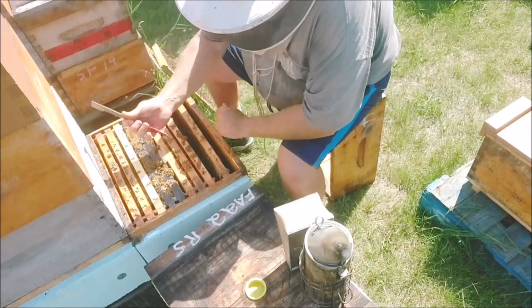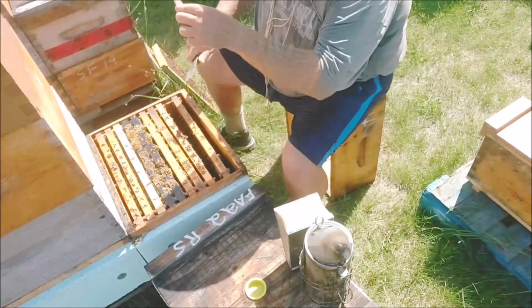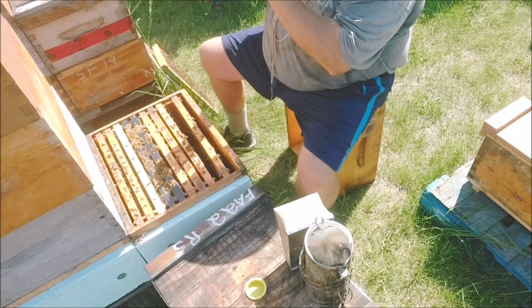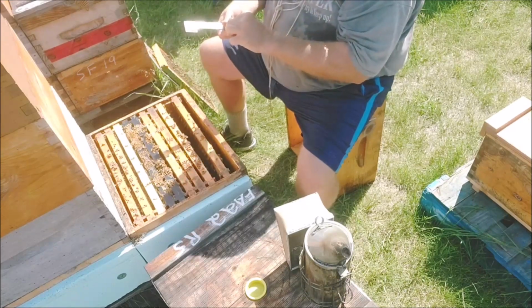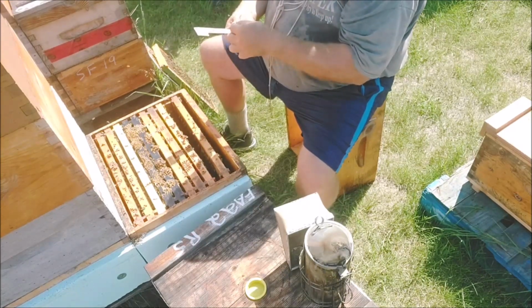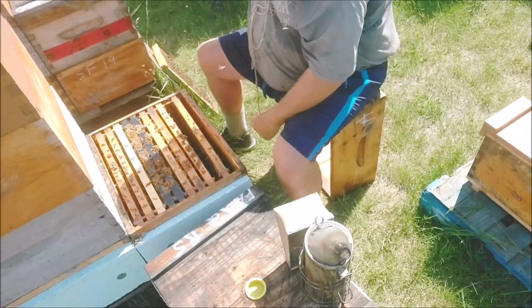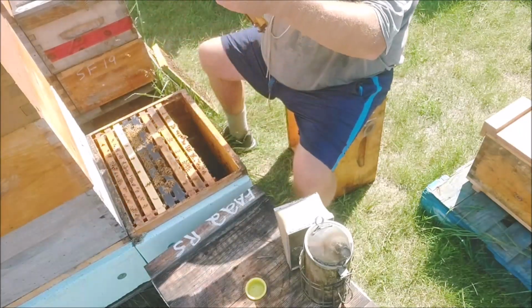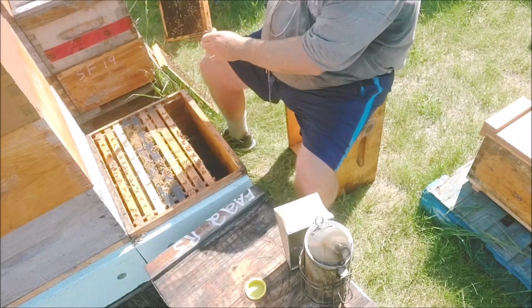Now I think I can see that cage is empty. Oh, there's something in it. What's in it? Worker bee. Just the worker bee, checking it out. The sun's at my back now, so I can see in those a lot better.